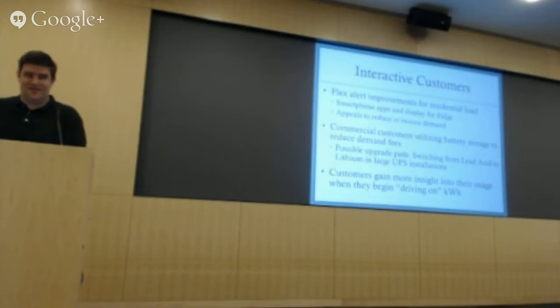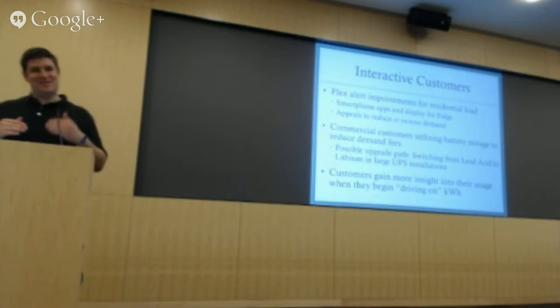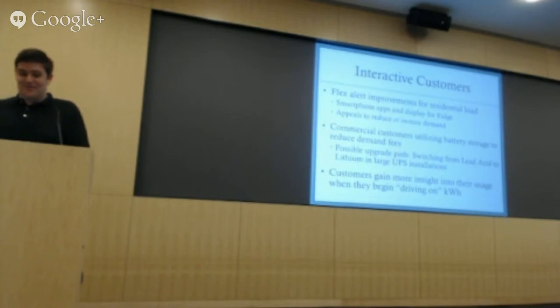As long as you had enough, if you were discharging into the grid and then all of a sudden had a power outage, it's pretty bad. So you have to have a minimum run time that would be your floor, but you would be able to use your system that was for backup before, and it actually helped reduce demand fees. I haven't really seen anything on that. I think there's a possibility there.